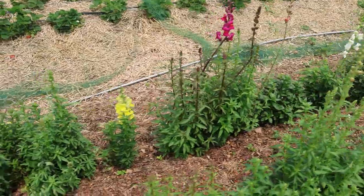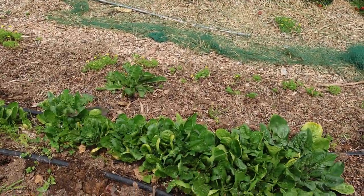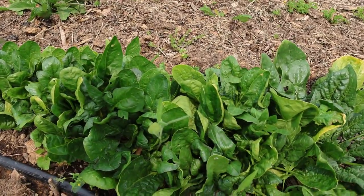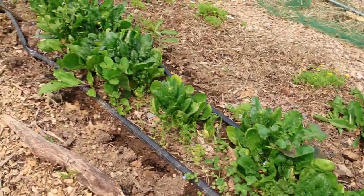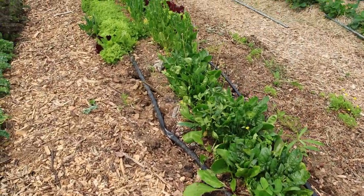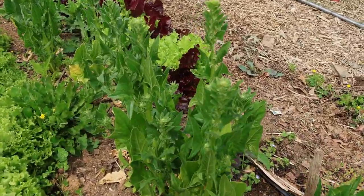And then further up this row, I have some spinach, some of which is still good, and I'm still picking from it. That right there is still good enough, I'm picking some from it. But the ones toward the center row have gone to seed. Well, they're bolting, they're going to seed. And what that's gonna be is chicken food. So this is chicken food, bolting.